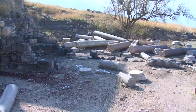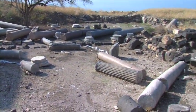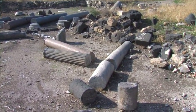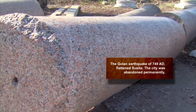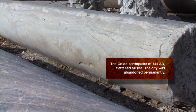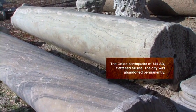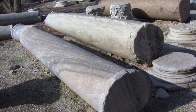As I said before, we are still in the expedition here, but you can see an amazing thing. You can see the material of the columns. The columns are huge. Look at the one on the back. They're huge columns, so someone paid a lot of money. We are speaking about the Byzantine period of time. The Byzantine period is one of the best periods of the land of Israel.